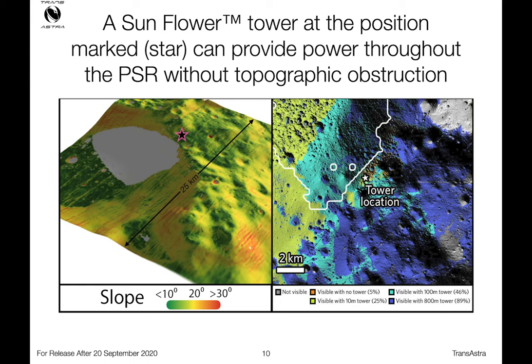Inside the white line is our estimate of where we have a cold trap with lots of ice for mining. There's enough ice in this little area that if it's just 2% ice in the cold trap, it could maintain a lunar outpost for many decades of water to make propellant from it.